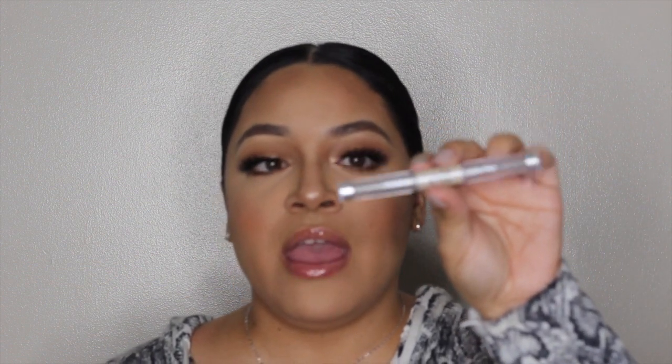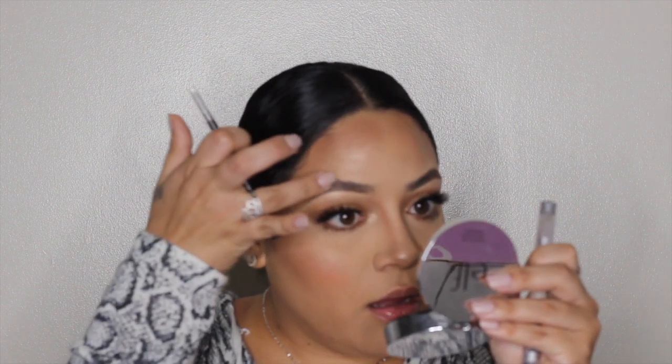I don't have the packaging to this, so I don't know the exact name, but it's a little e.l.f. It has 2 wands on each side, and it's a clear one, like, to set your eyebrows and to use as mascara. I personally wouldn't use this as mascara, but it did good at setting my eyebrows. They are a little hard, which is a good thing, which means they're going to stay in place. I don't know how long it's going to last, but this is definitely affordable. So I would use this again, and I recommend this.